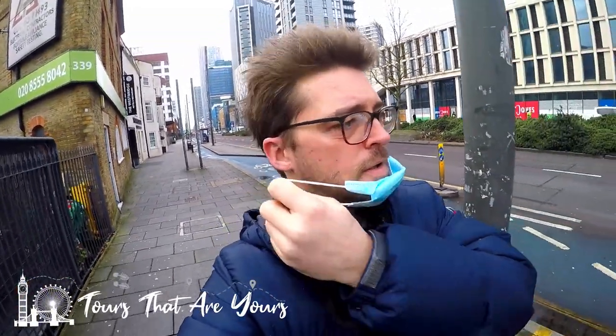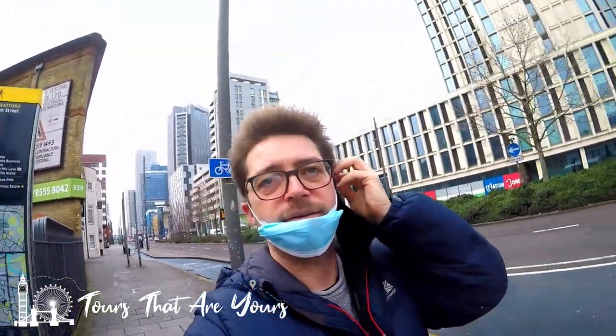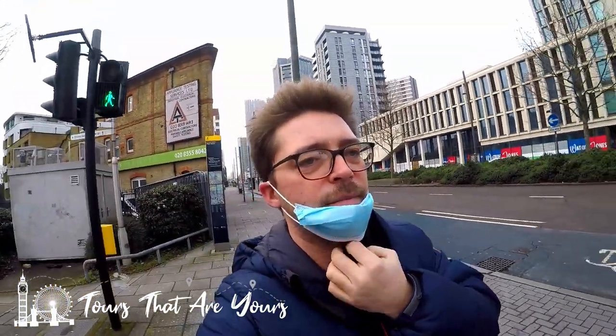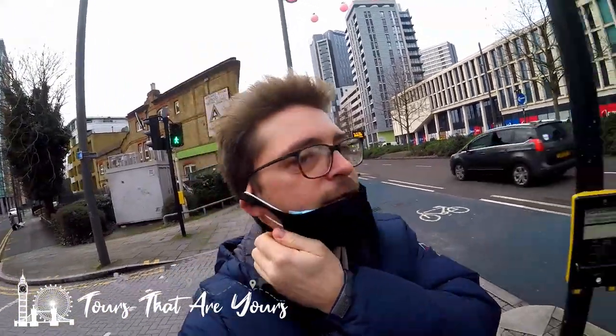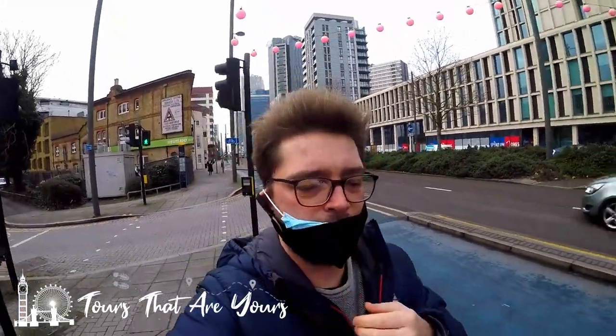It is linked by a lot of railways. We've got the DLR, we do have the underground, and the railway as well. So let's have a little look, see what we see. It is locked down, so there's not much going on. We are just wandering back to the railway station where I'm going to catch the train. So yeah, here we go.